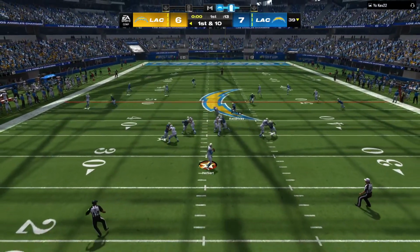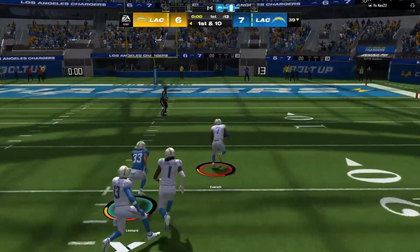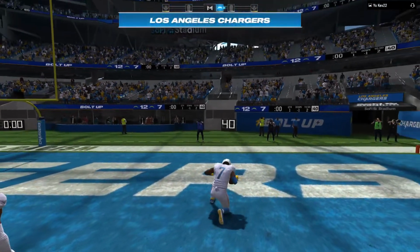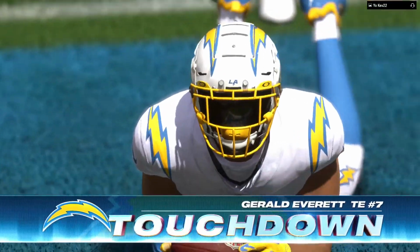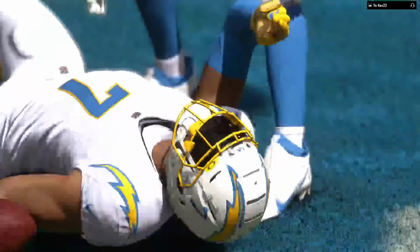Justin Herbert looking to pass. And that's caught inside the 30. Inside the 10. Touchdown, Allen. Gerald Everett, 61 yards. And the Chargers are once again back in front.